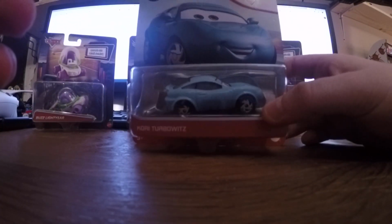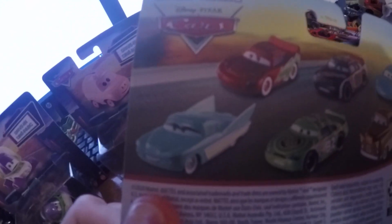Comment down below if you know her name. Let's open up. Anyway, on the back it was Flo and Christmas Lightning McQueen, racer number 28 and racer number 82. So let's open up.